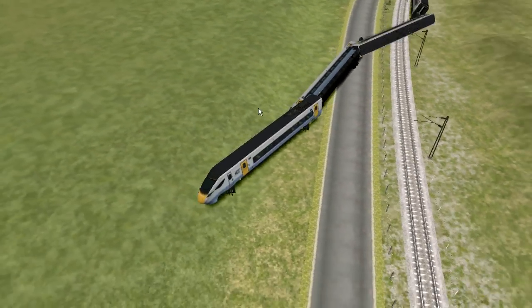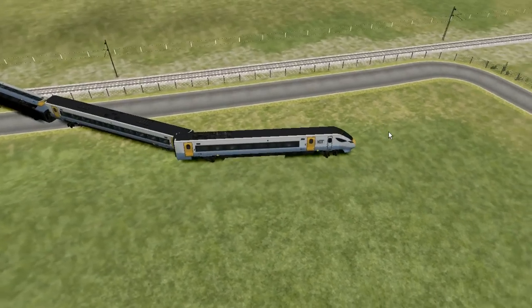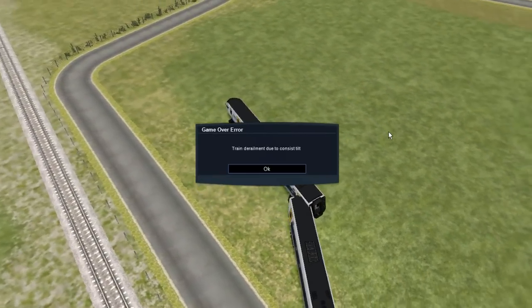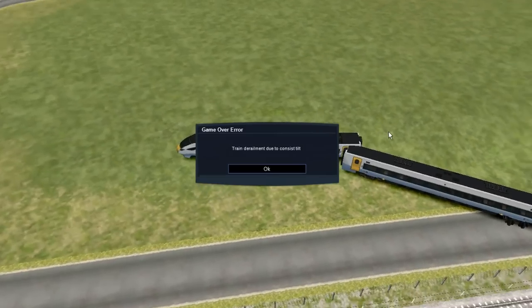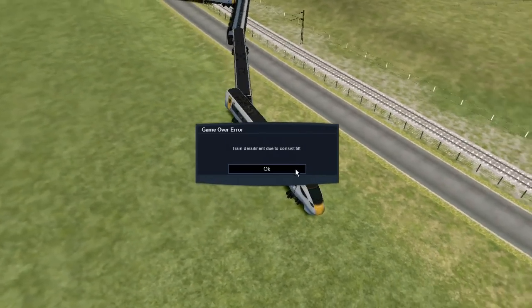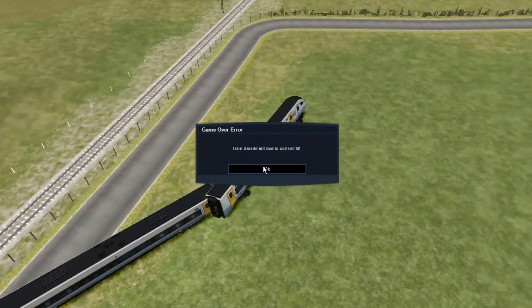And this is exactly what happens when you derail. I don't know why it's so awesome, but it just seems to be the best part of playing this game, just doing things that you should not be able to do in real life with multi-million dollar pieces of machinery. But anyway, that's me taking a look at Train Simulator 2012.